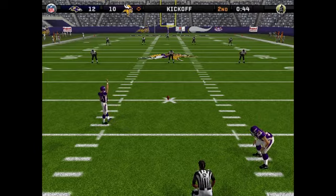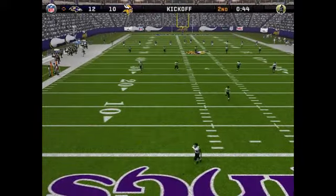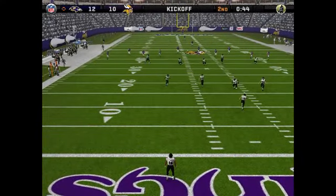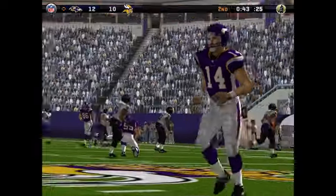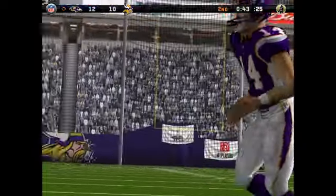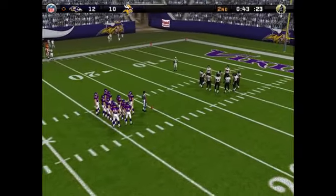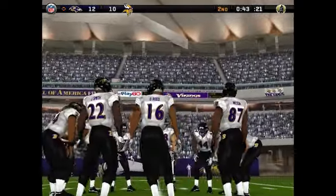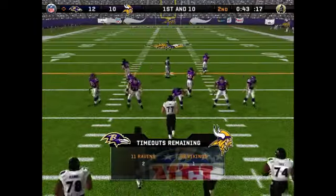Minnesota is lined up for the kickoff. Reed back deep to return. This one is fielded by Reed. It's still pretty early, but it's been an even game so far. We'll have to see who can take control on this drive. They'll start the drive at the 20-yard line.